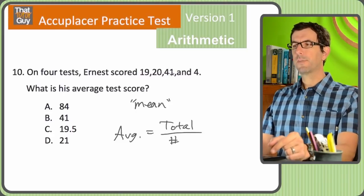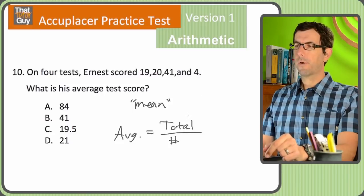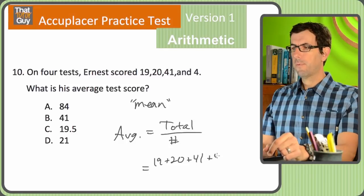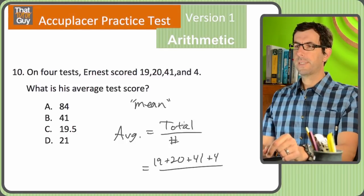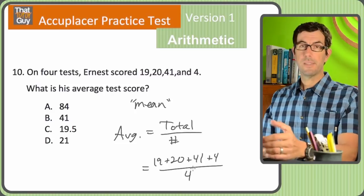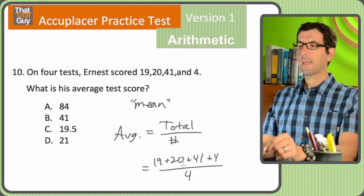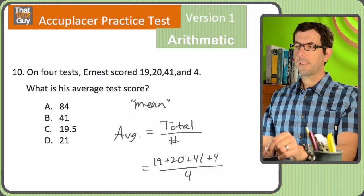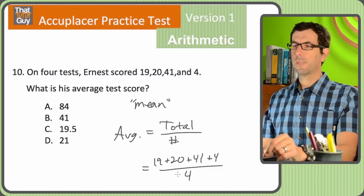So 19 plus 20 plus 41 plus 4, divided by 4. 19 plus 20 plus 41 plus 4. And then there's 4 tests, right? Now this is a very simple average problem. We'll see in a minute that they can get a little bit juicier. So 19 plus 41 is 60, 80, 84 over 4 is 21.